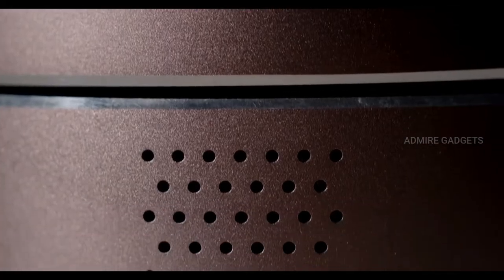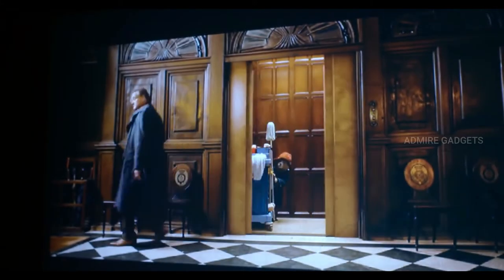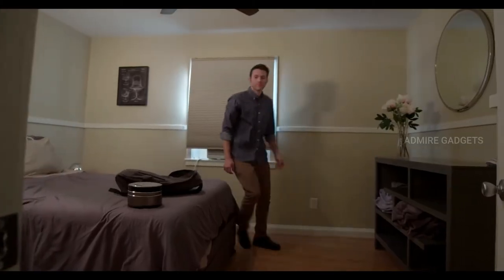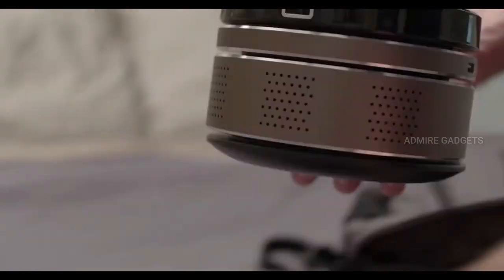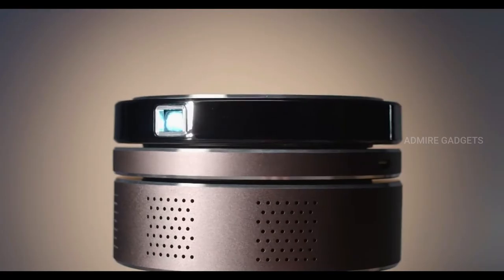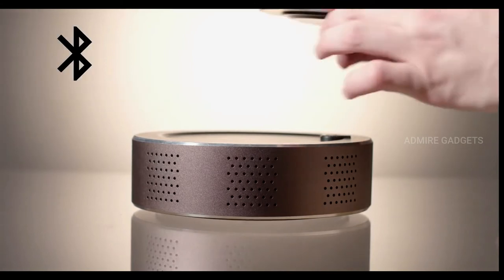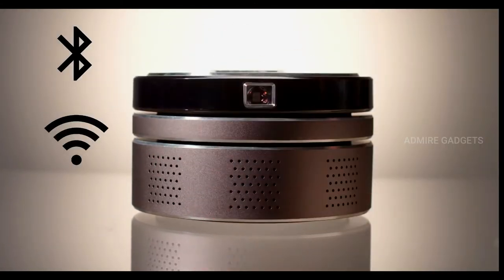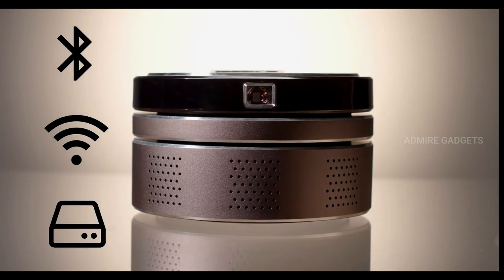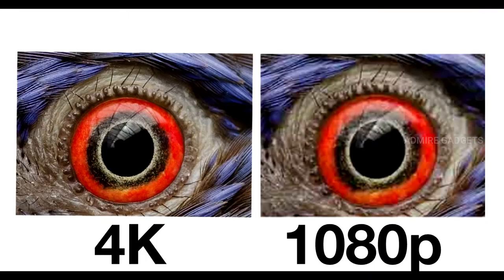In tech, the first portable smart projector that projects in full 4K resolution. And yeah, it's portable, like put it in your bag and take it on the road portable. We're not just talking a projector. InTech is a full-on portable entertainment system included with a stackable attachable speaker, Bluetooth connectivity, Wi-Fi capability, and even built-in storage. That means you can play all your favorite shows and movies whenever and wherever you want, all in crystal clear 4K.